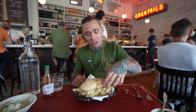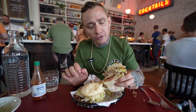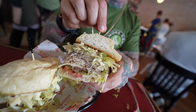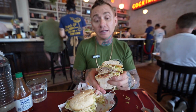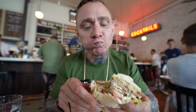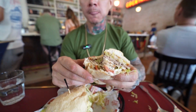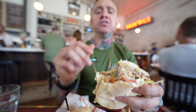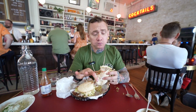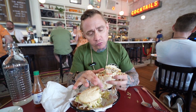All right, check out this big boy right here. This is the Sports Club. It has turkey, roast beef, and bacon with a champagne vinaigrette. Let's see what it's working with. I can taste that champagne vinaigrette. Very refreshing, very crisp. What a great sandwich. The Sports Club going down.